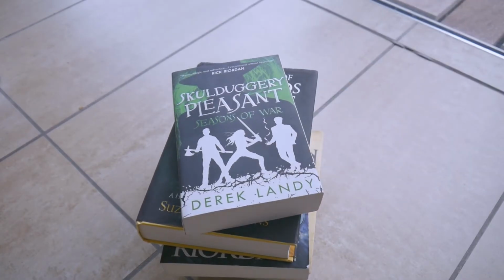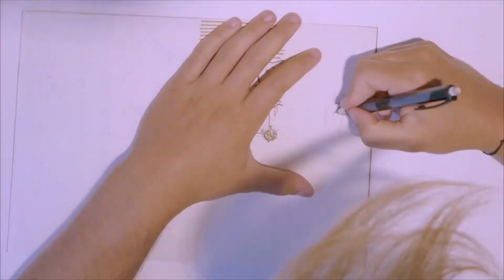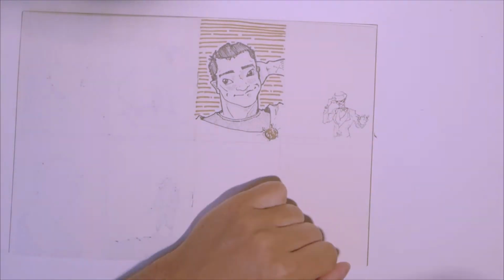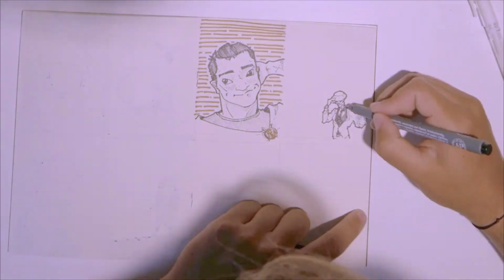And then the next book is Skullduggery Pleasant 14, which is also a book that I used to enjoy as a young adult, but in this case, I still love these books so much. The characters are so well written, everything is so well written. Yeah, the author is just so funny. These books are so good.